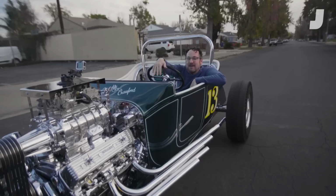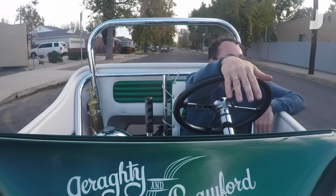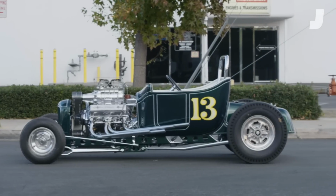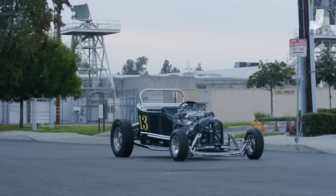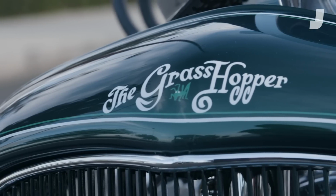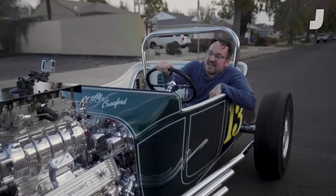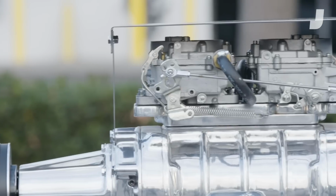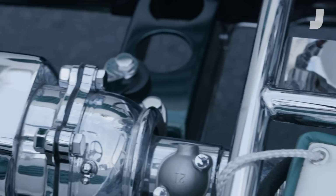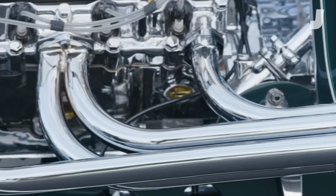And this that I'm in right now might be the best example of what some of those old Model Ts became. This body is from the same year Model T as what I just drove, a 1914. But that's about all this has in common with a regular Model T. This was a recreation of a car that existed back in 1959 called the Grasshopper. It's using a massive Oldsmobile engine with a huge blower on it, a LaSalle transmission. It makes about 800 horsepower at the wheels at a rough estimate. It weighs only about 1,200 pounds.